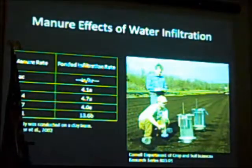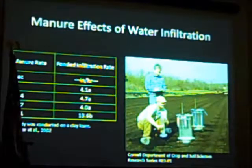So the manure also affects water infiltration. These are called infiltrometers. This is something that Cornell developed a few years ago, and it's just like a giant pail, and at the base of them are a bunch of little straws, so it kind of simulates raindrops going on in the soil, and we measure how much water we put out at a given time, how much goes into the soil, and how much runs off.